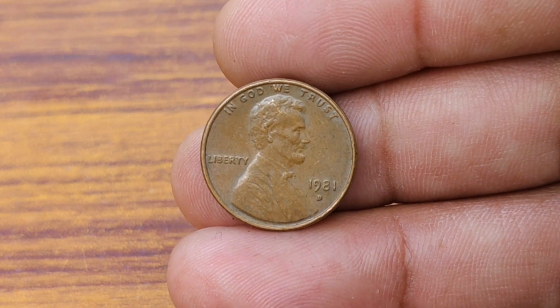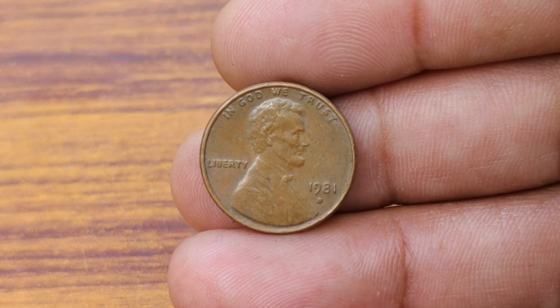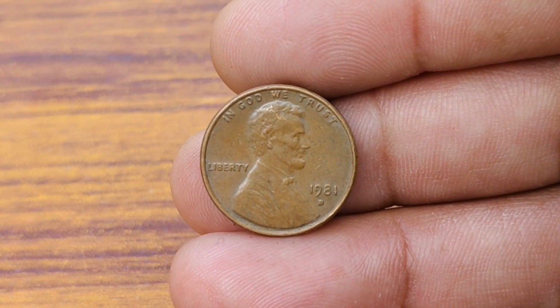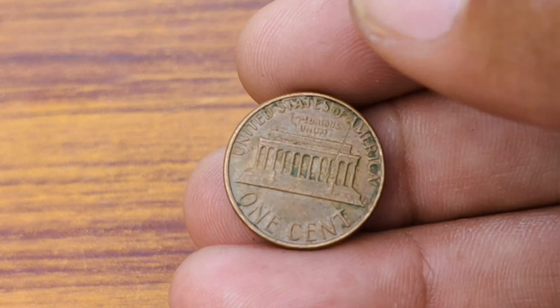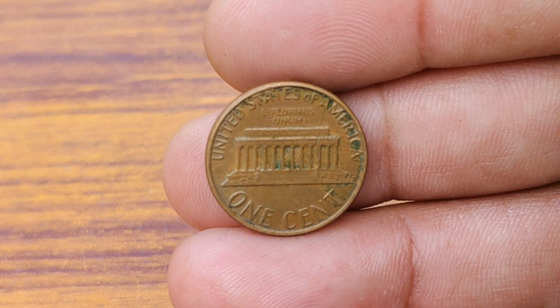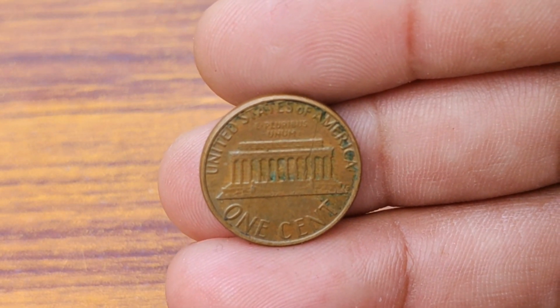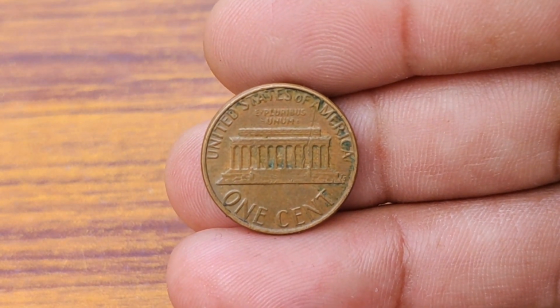It was the last year these coins were made of 95% copper. Starting in 1982, pennies switched to a zinc core with a copper coating. That makes 1981 pennies one of the final copper coins, already a reason for collectors to take note.